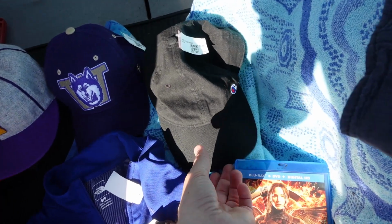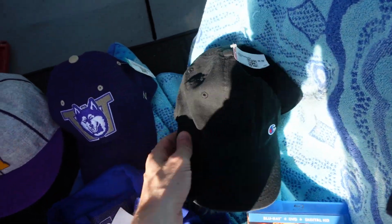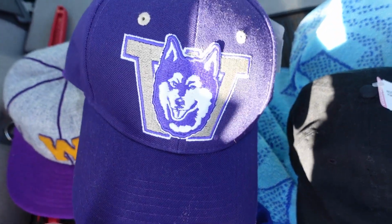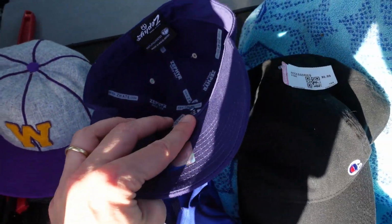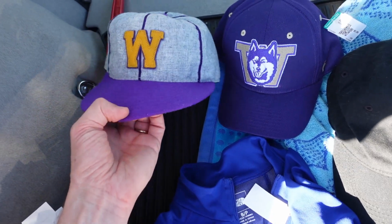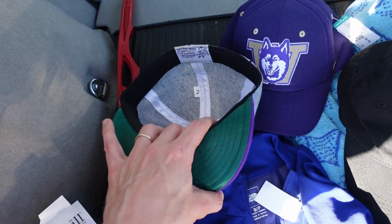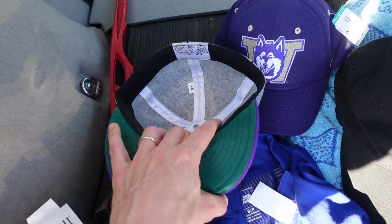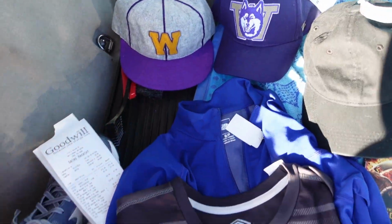We got 3 hats back here. Nice Champion solid black hat right there with the Champion logo. And then 2 UW hats. This one has the Husky on the front there, the big W with the Husky. This is a fitted Zephyr hat, polyester, and then this one has the W on there with the kind of the pinstriping, also a fitted hat. Ebbets Field Flannels, size 7 1/8. So this might be a vintage hat, I'm not quite sure.